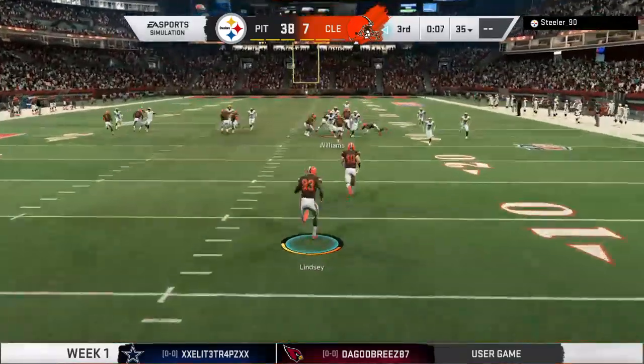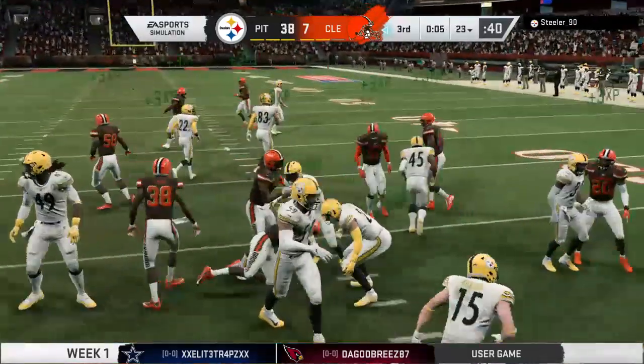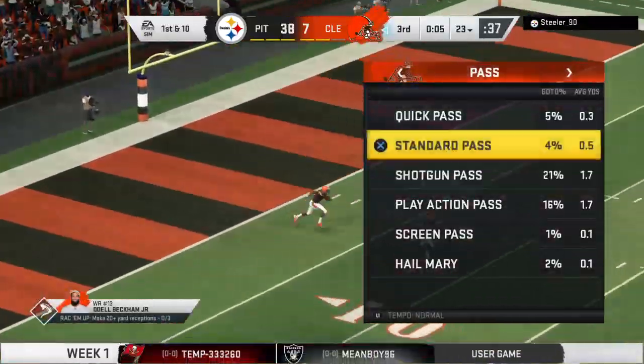That'll be taken in the end zone. And he'll make it across the 20 as his guys will set up shop at the 23-yard line.